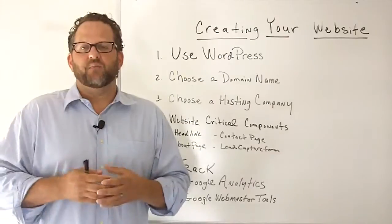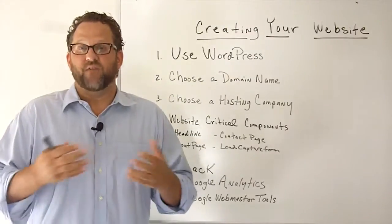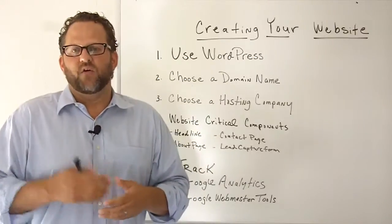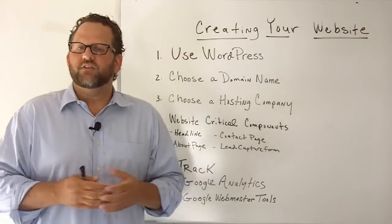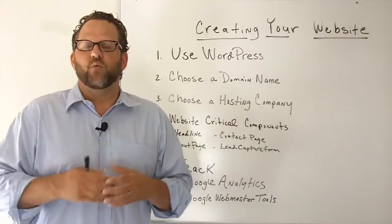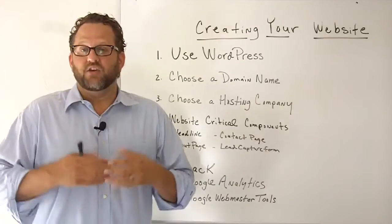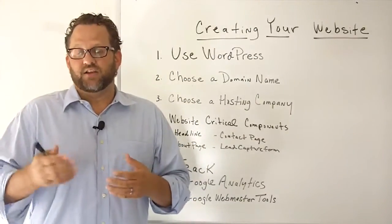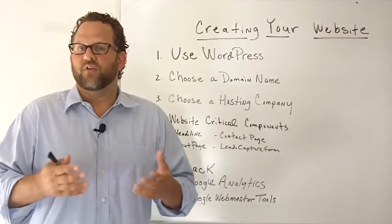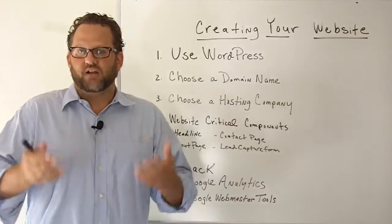So once you have some ideas picked out for a domain name, you need to check to make sure that they're available, that you can actually use them for your website and some other business hasn't already used them. So what you need to do is you need to go to a domain registrar. I recommend GoDaddy, and you can simply go in, type in the domain names that you like, click search, and GoDaddy will tell you whether or not that domain name is available. If it is, simply just click the buy button.